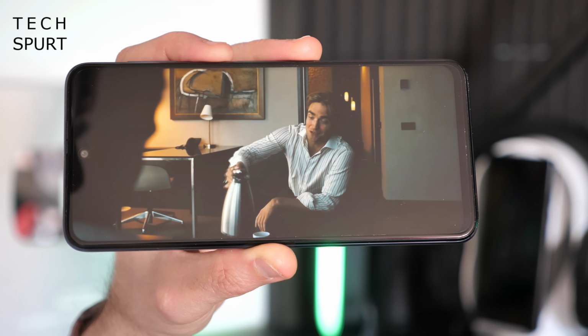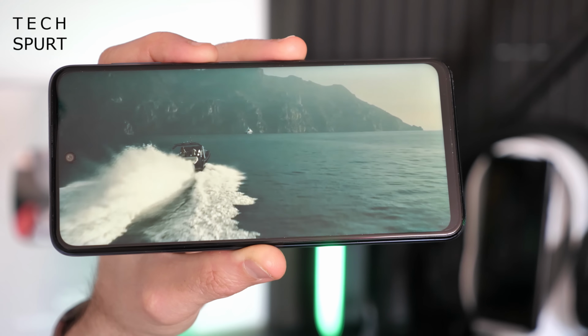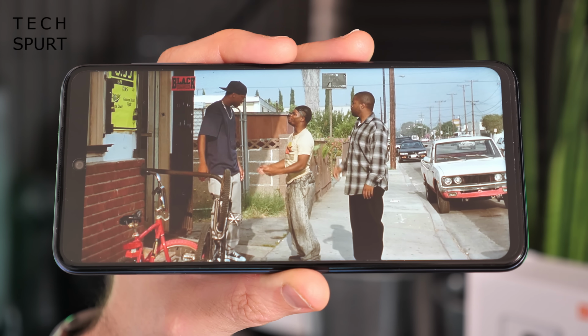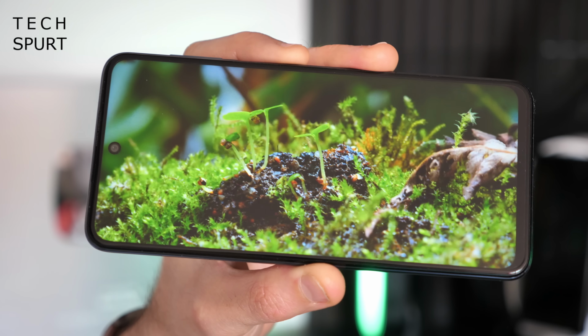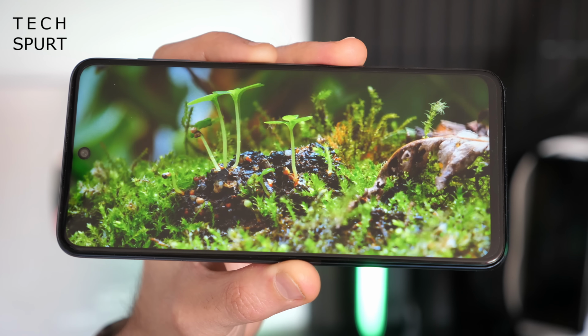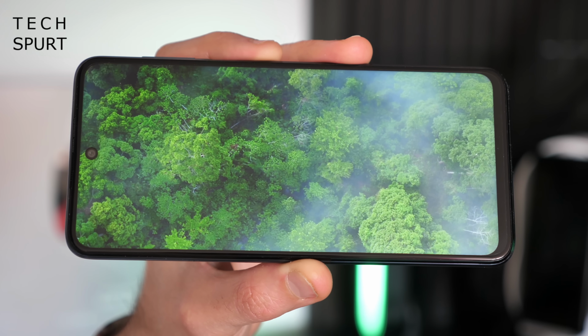The actual display itself looks like a bit of a winner. It's a full HD resolution panel, so 2400 by 1080, so as you can see, there are nice crisp images when you're watching back a movie or a TV show. You've got pleasingly punchy colours there as well, and you can actually mess around with the colour output and the display settings if you so wish. But yeah, definitely for a budget phone, it looks like it'll be spot on for your bit of media action.